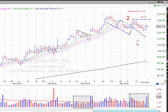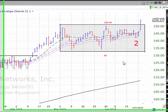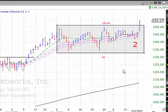Now let's take a look at Palo Alto Networks. Palo Alto is in a second stage base. Palo Alto has been putting in this sort of pseudo flat base. I suppose you'd call it more of a square box base, with a pivot point of $150.44. Palo Alto Networks gets an 84% checklist rating.